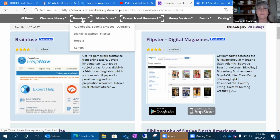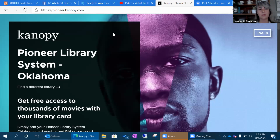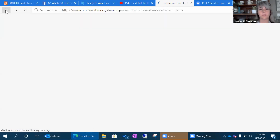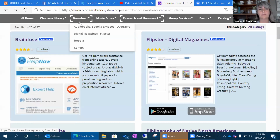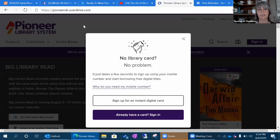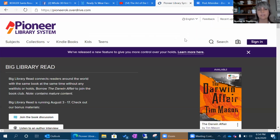And also the fun stuff is, well, all of it's fun, but Hoopla and Canopy are some of our streaming services. And I think last week we looked, but there's a lot of different gardening videos on Canopy. And again, I can help you get set up with those streaming services. And then also audiobooks. So that will give you access to gardening books. And again, if you don't have a library card, no problem. We'll get you set up. But there are gardening books in here too that are audio and digital and accessible with your library card.